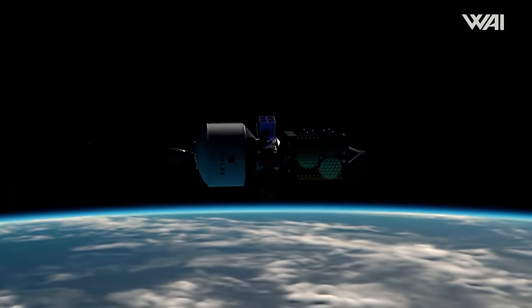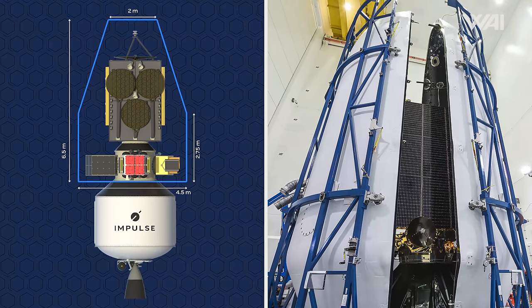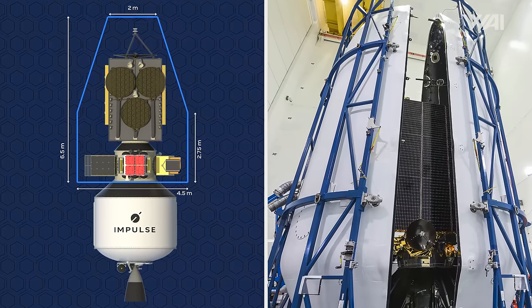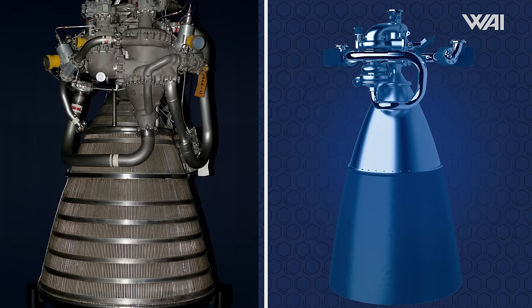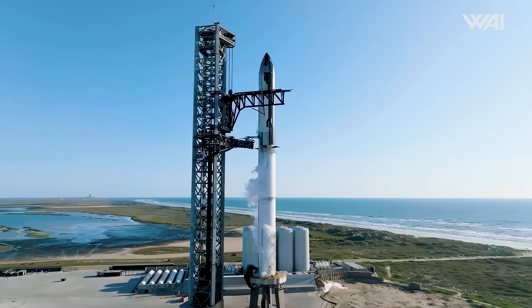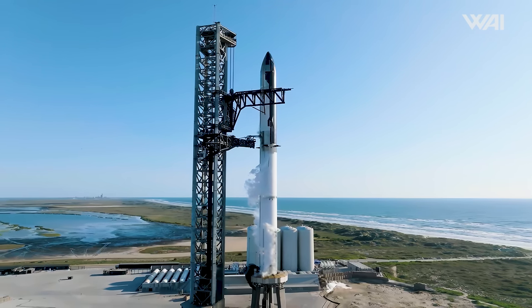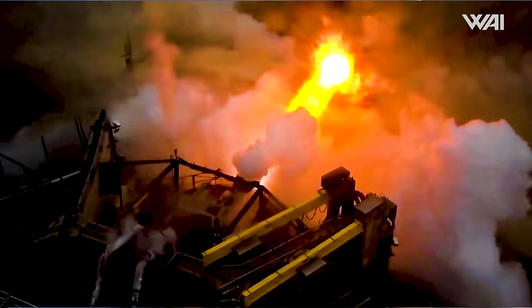Meet Helios, a space tug developed by Impulse Space. This interesting vehicle essentially acts as a third stage that fits within the fairing of the existing rocket. Its design centers around the Deneb engine, capable of generating 15,000 pounds of thrust, comparable to the performance of the legendary Aerojet Rocketdyne RL-10A. A key difference, however, is Helios's use of liquid oxygen and liquid methane, which is the fuel choice of most rockets nowadays.